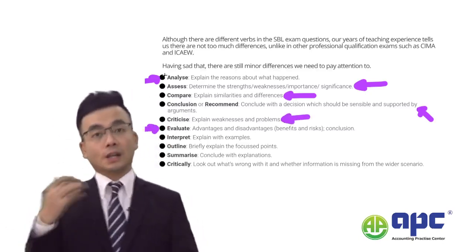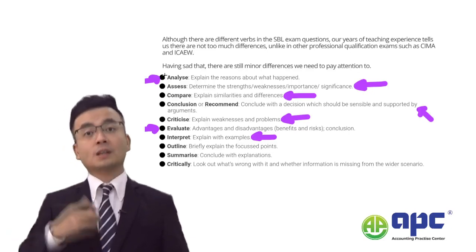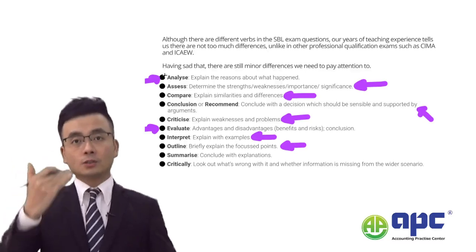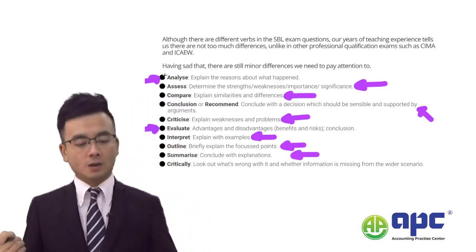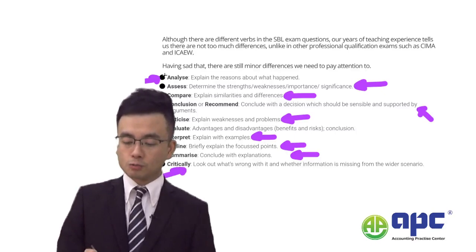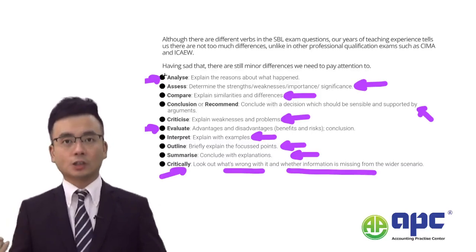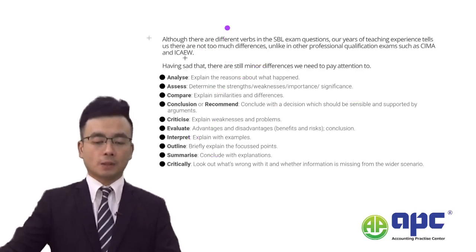Criticize something, which means to explain the weaknesses and problems. Interpret something, make sure you focus on the numbers, how they are calculated and what the reasons behind them are. Outline something, you're not required to write too many words in one sentence. Summarizing something would be very similar to outlining something. Critically simply means that you look out for what's wrong with it and where the information is missing from the wider scenario. So you need to take it more seriously. It's like analyzing something. So make sure that you understand these types of words in the SBL exam.